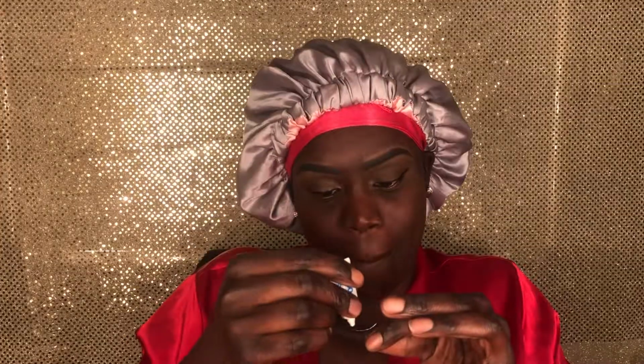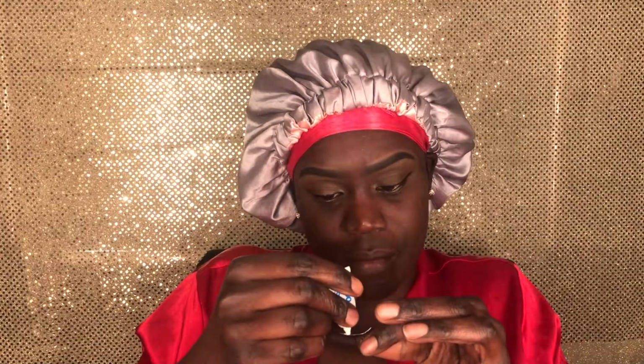Normally I like using the magenta duo, but I ran out of that one, so I'm just using this clear one. A thin little amount and focus on the tips, the ends. I like to do them simultaneously because glue takes forever to dry.